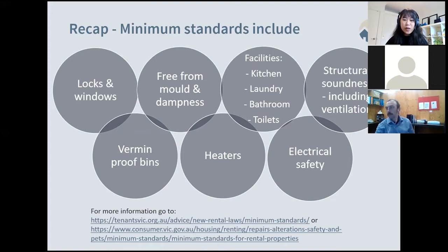Vermin-proof bins are pretty self-explanatory, just bins that rats and other vermin can't enter, including recycling bins. With mold, that's one of the big changes with the minimum standards. It needs to be mold free and damp free, because dampness possibly leads to mold. And so that could also be a structural issue as well. So now there's a structural soundness requirement. And with these minimum standards comes checks and balances that the rental provider must do every couple of years or so. And so now when you're renting a property, it should be free from mold and dampness, and it is a minimum standard that you're protected by.